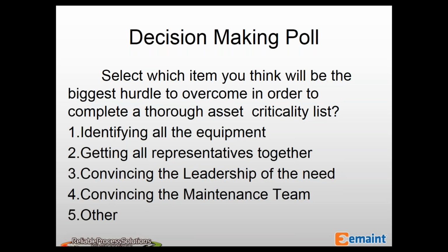Those are all very valid arguments and demonstrable pieces of information that you can give to your representatives and your leadership to help convince them that, believe me, we need this kind of participation and we need this kind of information in order to make the best equipment maintenance strategies and the best maintenance work processes that we can. So, how about some questions, Rona?